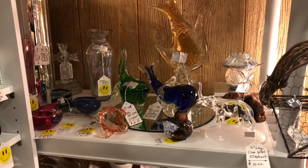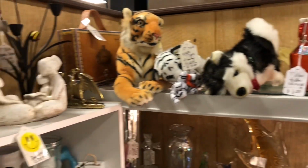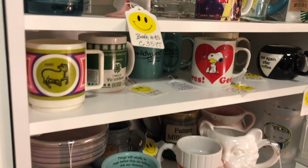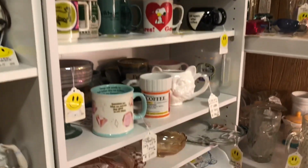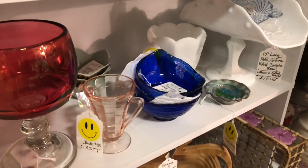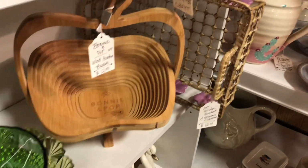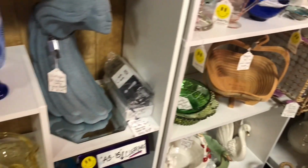Maybe a piece or two of art glass, some more stuffed animals because I've sold them all. Moved some things around. Some more mugs. Oh gosh. Little vintage bowls and whatnot in there. You guys saw me get that and that. Let's see.